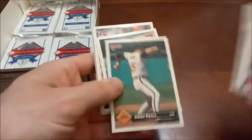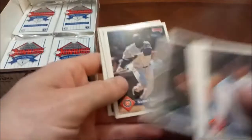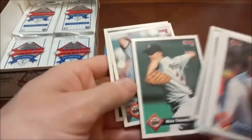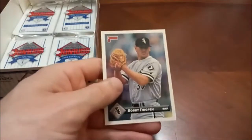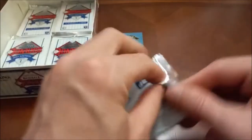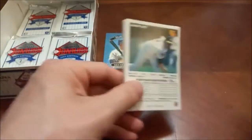There's Hal Morris again. Travis Fryman. The hot cornerman, another Sosa there. Hot cornerman for the Tigers back in the day. Billy Ripken again. Willie Banks. And Bobby Thigpen. Another forgotten pitcher of that era. Thigpen, the closer for the White Sox during that time.